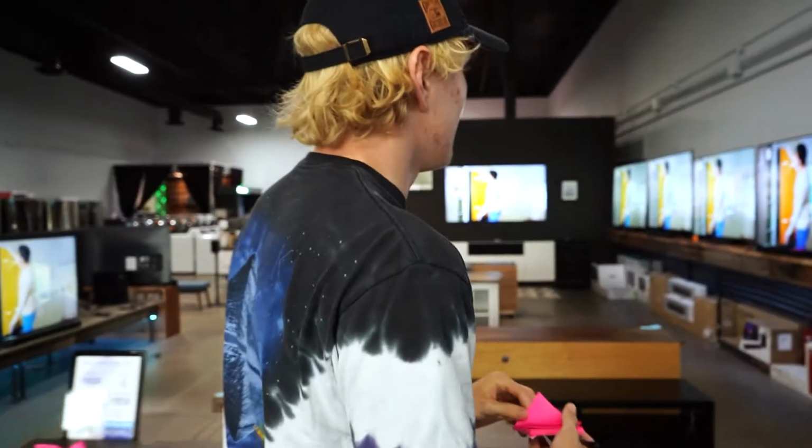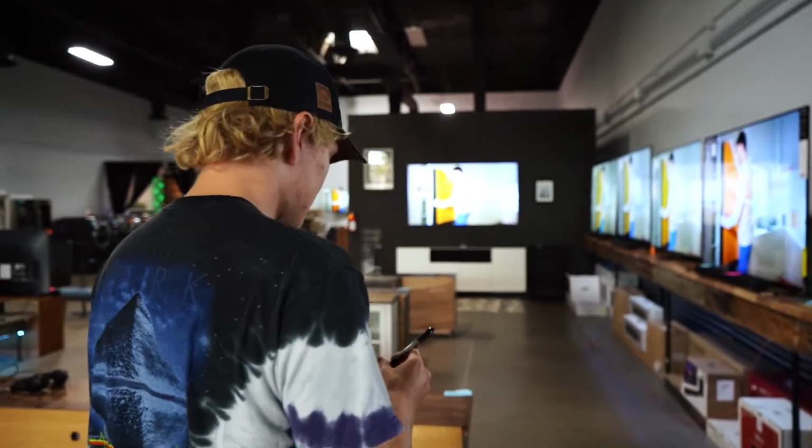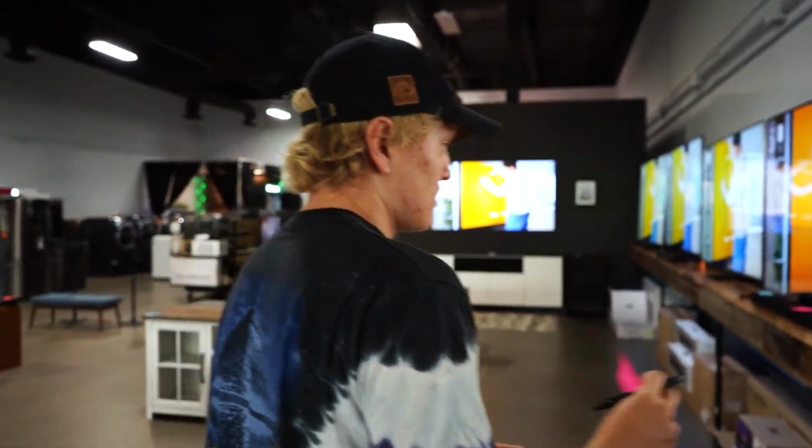Moving on to number 3. Now, I was a little surprised with this one, but given the fact that the C2 is already out of the top 3, it makes sense. For this one, he picked the X95K, which is Sony's mini LED. And this is why. For number 3, I put this TV.